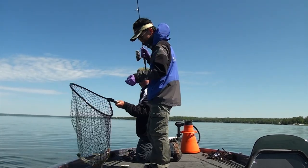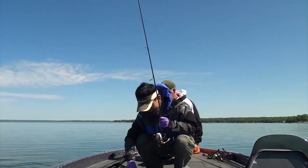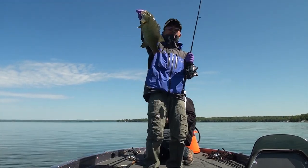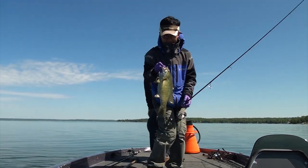Always feels good to catch them on the first drop, but this is not usually the case. At least not every time. It's a nice fish.